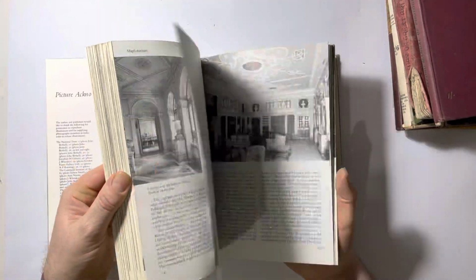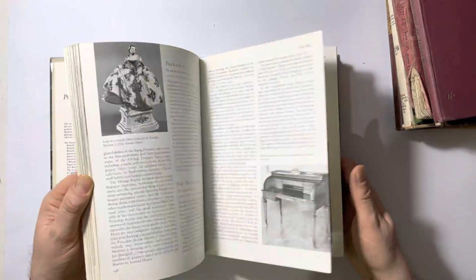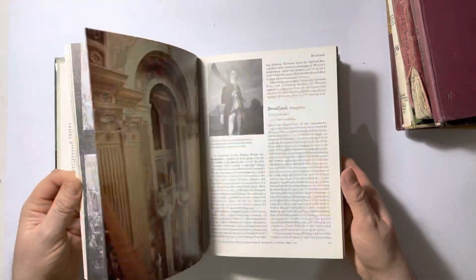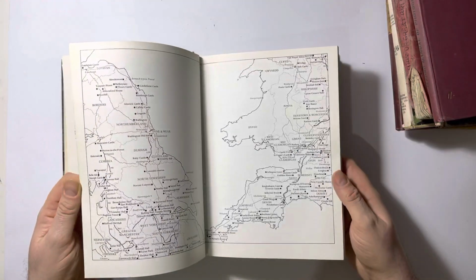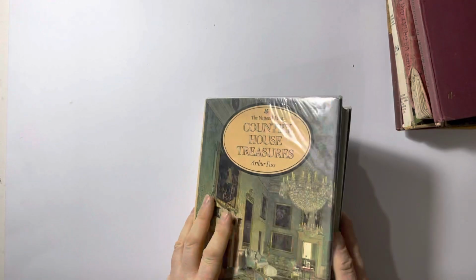But I bought it because I liked some of the pictures in it. There's always things you can do with pictures like that, isn't there? Even if you just use them as journal pages. So yeah, I think that was another 99p. It was indeed a 99p one.